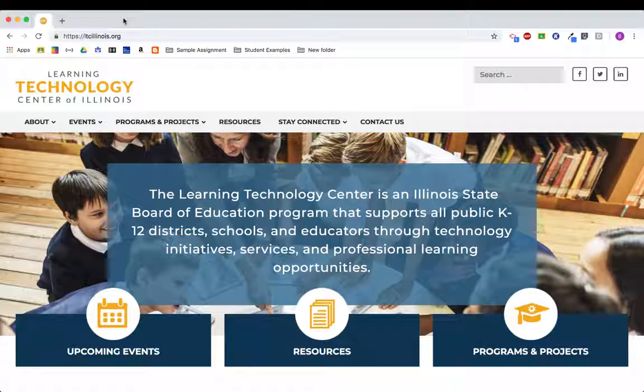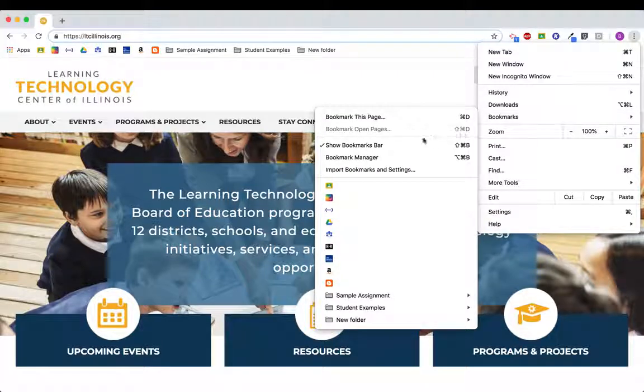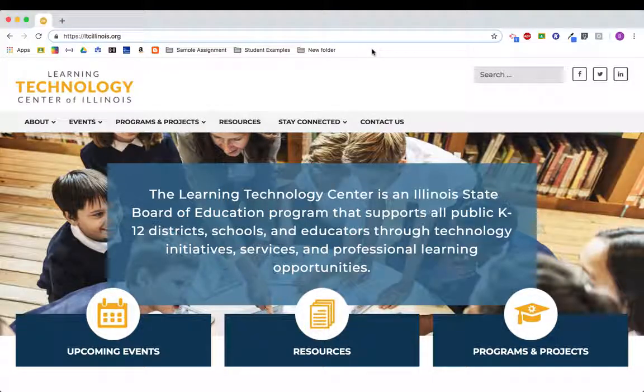So that's number one. The second one comes along with getting to places efficiently, and that is bookmarking and using the Bookmarks Bar. The Bookmarks Bar is right here underneath your Omnibox. If you don't see it, go up to your 3 dots, go down to Bookmarks, and then select Show Bookmarks Bar. If that's checked, then you already have it there. Bookmarking is something that's been around forever, but there are a couple of tricks you can do to make your life a lot better when you're navigating the Bookmarks Bar.